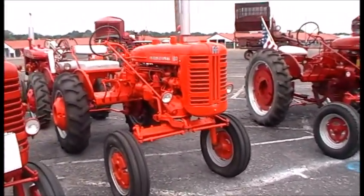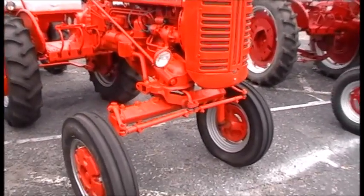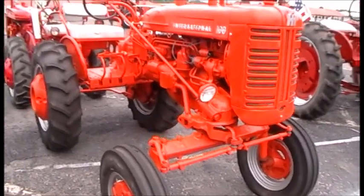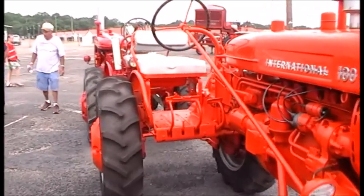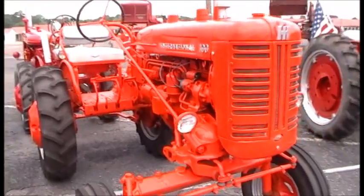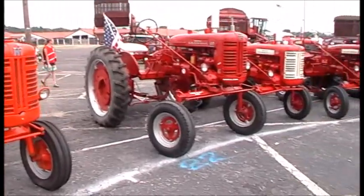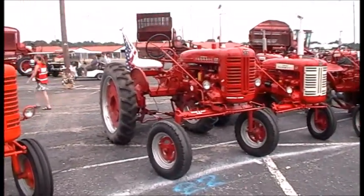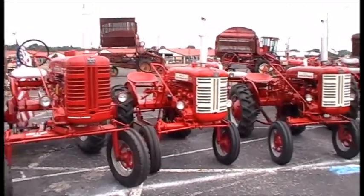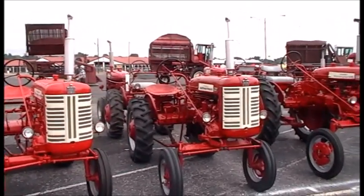And just a little point, some subtle differences between the Industrials and the Standard. You can see it has a square axle as opposed to the round axle. And if you look up there where the pedals are, there's a foot throttle. That's just two of the most distinguishing features, and I'm sure there were others. They varied from tractor to tractor. There's a 100 high clear. A 130. Some of these were very subtle changes, sometimes not much more than just a paint job.